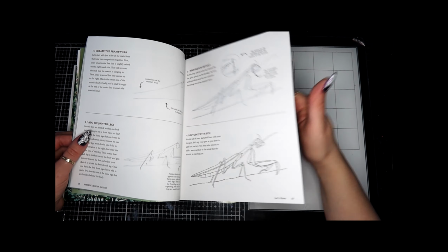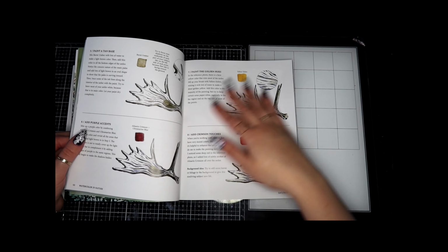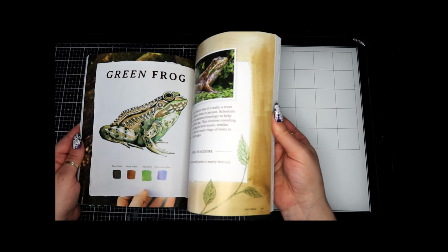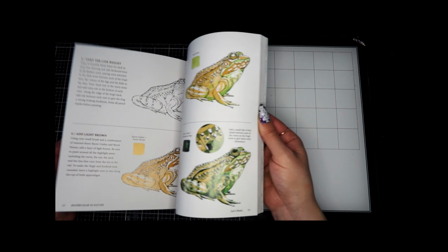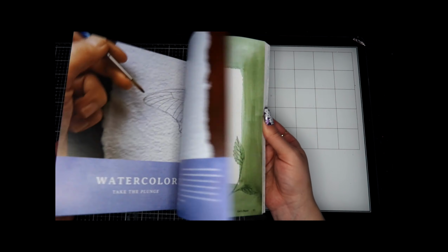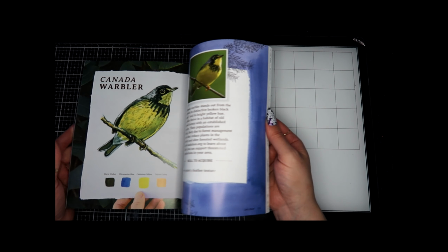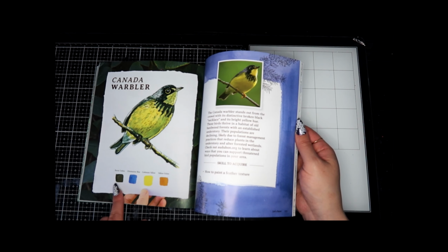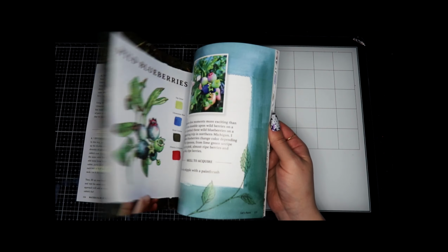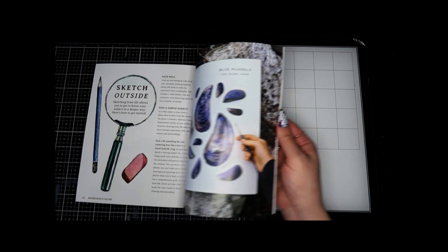Yes. Moose antler, frogs. That would be fun to paint a frog. Cool. An owl. So lots of projects in this one, and just kind of step by step how to do each thing. That is fun. She gives you the colors you need over here to do the project. So this is another one that I would just kind of get a book and work through, you know? So, oh, and then how to put stuff together.